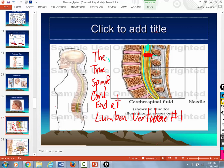Now watch. When they do a lumbar puncture to get a sample of cerebral spinal fluid, they want to make sure that they don't damage the spinal cord. So to limit the damage to the spinal cord, they will do a spinal tap between, this is 1, 2, 3, 4, between L3 and L4. That reduces the risk of potential damage to the spinal cord. Say yes, because cerebral spinal fluid circulates around the entire spinal cord.